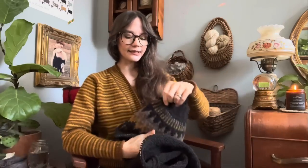Although I do want to get something new on my needles before this is complete, because I need something in a state of flow before I finish a very flowy project. So let's explore my favorites and let's find a new pattern to cast on. I have lots of plans for knitting Brian's hat.